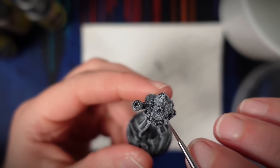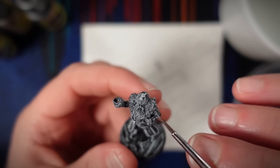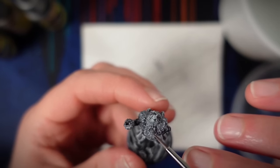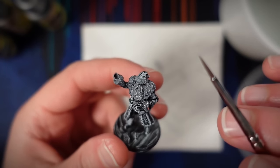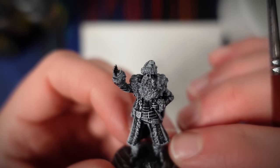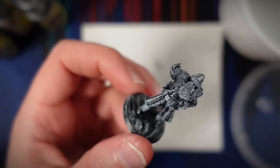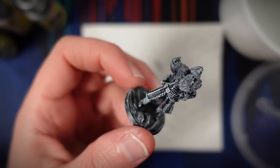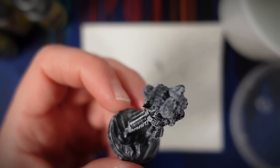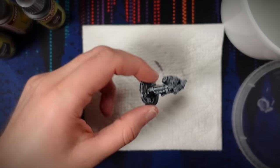Yeah, I think we're definitely going to want to come back with that white dry brush and sort of re-highlight some of the details in his fur sections. Because right now he just kind of looks like a pile of gray. But I have faith. I have faith this is gonna work. It's just a temporary situation.